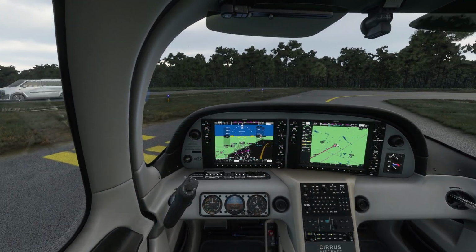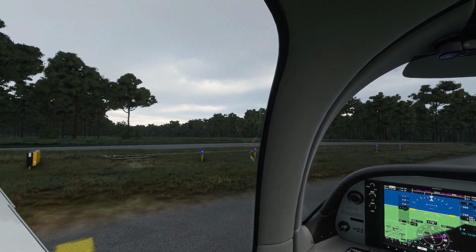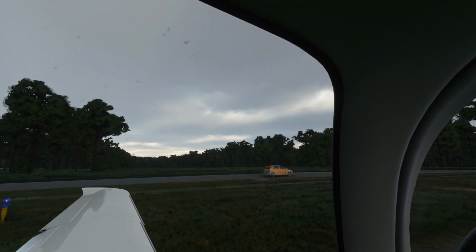Trenton-Robbinsville traffic. Cirrus November 68502 is taking runway 29er. Immediate departure to the south, Trenton-Robbinsville.